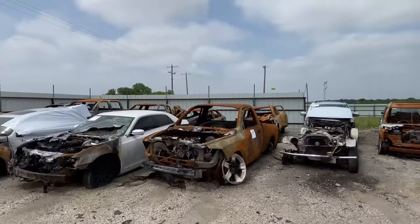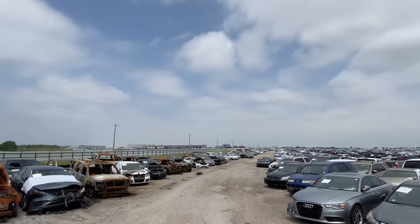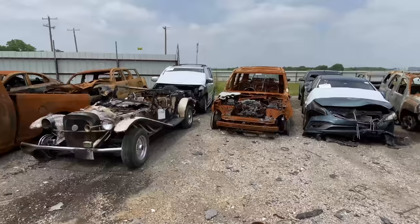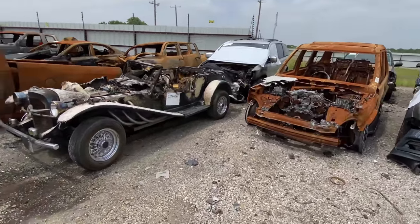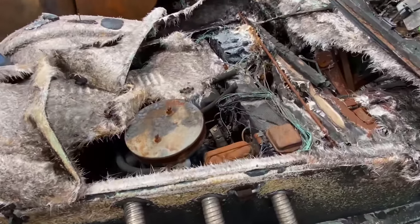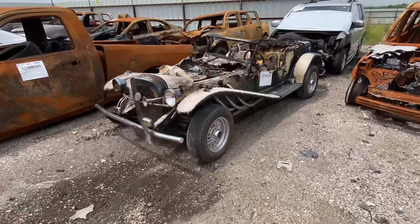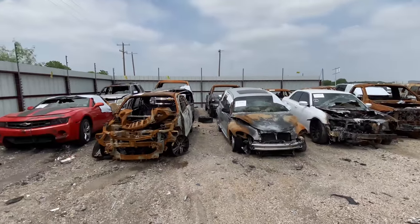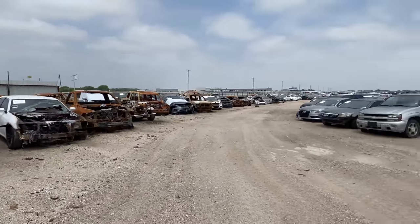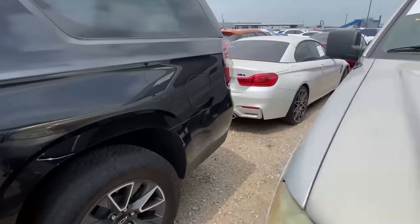Now we have got way to the back corner. As far as this yard goes, you can kind of see the scope of it. We are way, way, way in the back. This is the extra well done, super crispy section of the lot. We have some kind of 1980-something here. Don't know what it is. It's probably fiberglass, that'd be a good guess. Nothing else here jumps out as being anything special, weird, or fun to look at. So let's roll. We have been looking and looking, and it's been a minute since we've seen anything special.